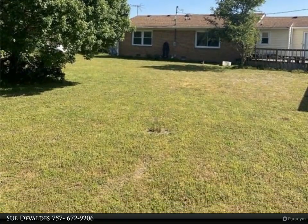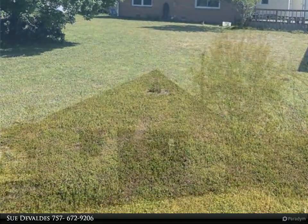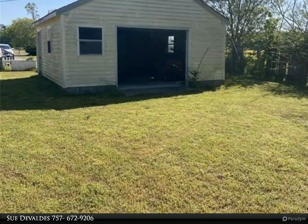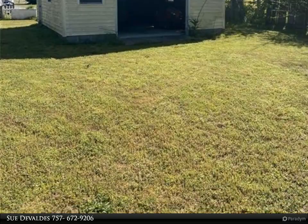The kitchen has also been updated with granite countertops, updated appliances and new soft close cabinets and drawers with slide-out shelves. This home is being sold as is but has been lovingly cared for.